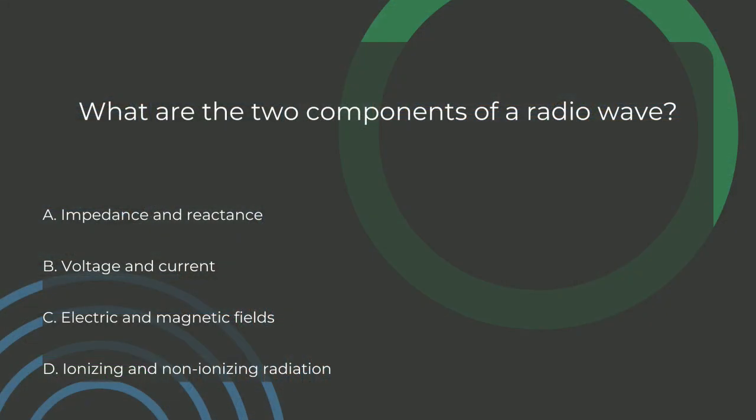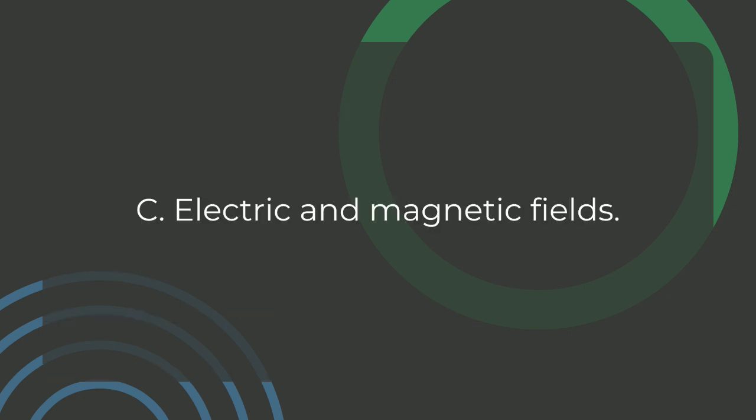We'll go to the next slide. We'll take a look at T3B03. What are the two components of a radio wave? A radio wave has two components: impedance and reactance, voltage and current, electric and magnetic fields, ionizing and non-ionizing radiation. Correct answer is electric and magnetic fields.